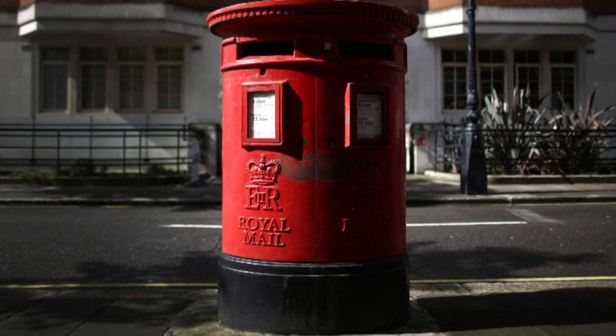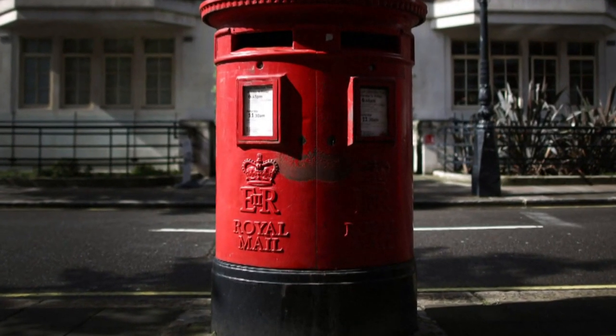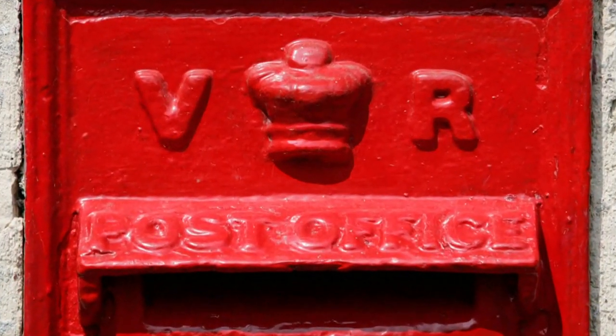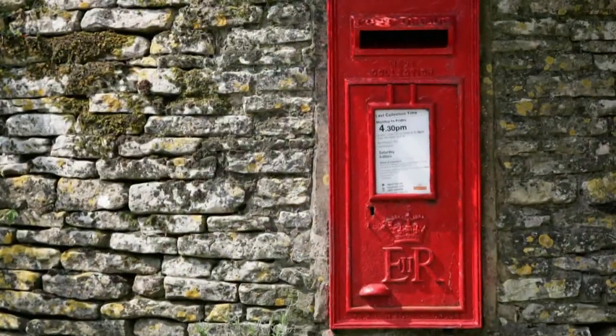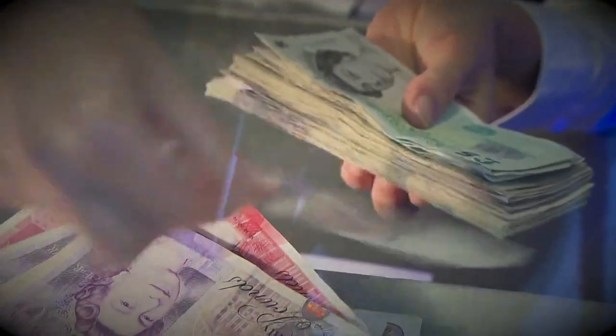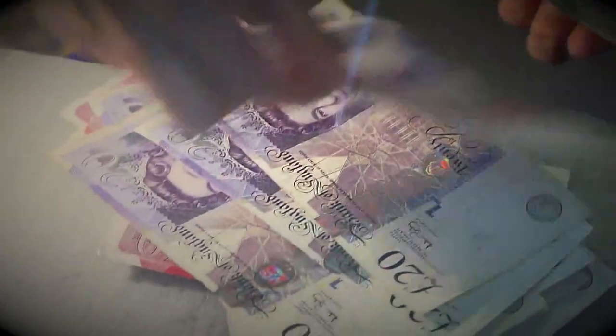Even those iconic red mailboxes are adorned with E2R for the late queen. While those will stay in place as they have for past monarchs, new postboxes will be updated with the initials of the newest ruler. And while the $95 billion worth of paper money featuring the queen's image will still be considered legal tender, notes with Charles's face will likely eventually be introduced into circulation.